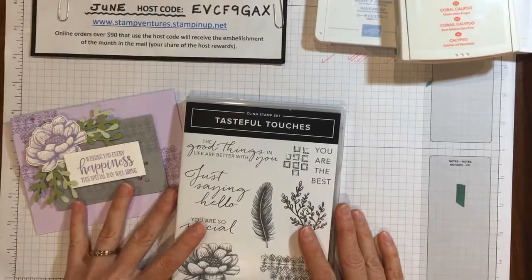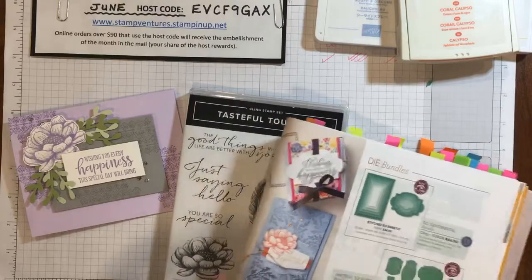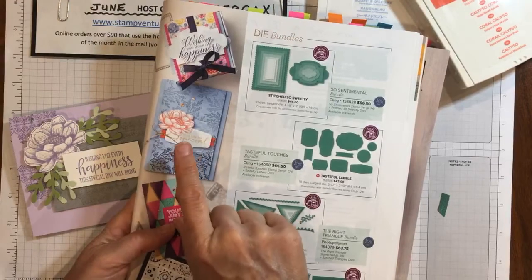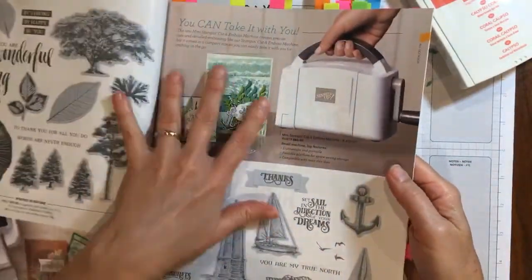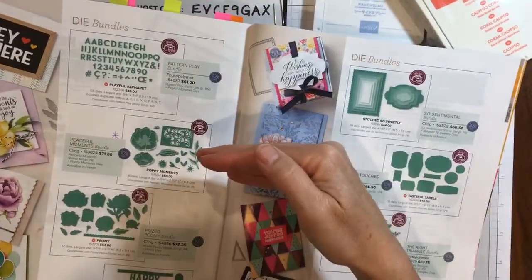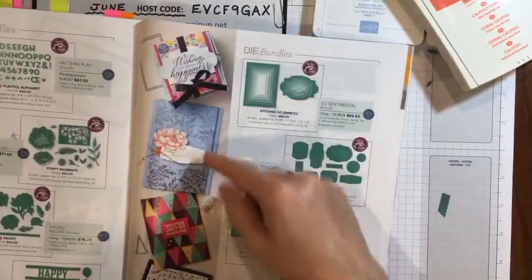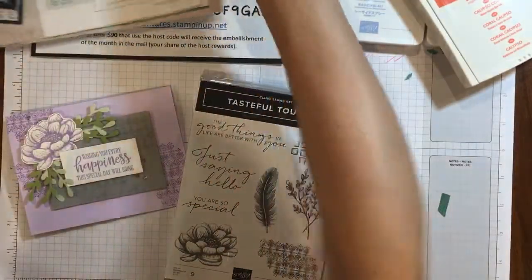So thanks again to all of you joining me, and I'm going to work on a card, and because I am just having one of those days, I'm going to copy a card. So here's another card that uses Tasteful Touches, and those of you who have the catalog will know right off the bat that when they show the stamp sets at the front, they have all kinds of samples showing off the stamp sets. But in the back, where they show the dies and the discounted bundles, they actually have samples now with the dies. So I'm going to try and come up with the card that's shown there.